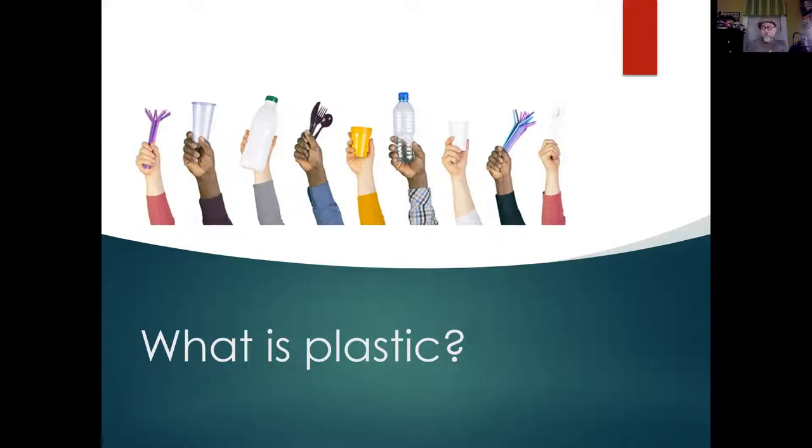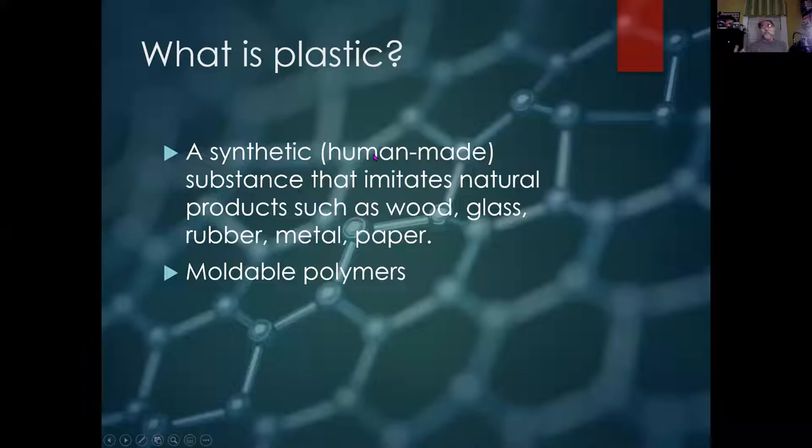So what is it? It is kind of a trick question, because there really isn't one thing that's plastic. It's more of a description of a collection of things. This is actually my definition, instead of a dictionary definition, but they're all going to say about the same thing, and it's not necessarily a great definition. It does get tough without getting totally chemical. So it is a synthetic, in other words human-made, substance that basically imitates natural products such as wood, glass, rubber, maybe a metal, maybe even paper.